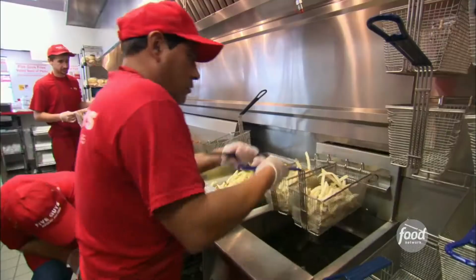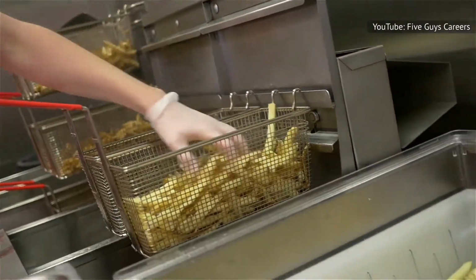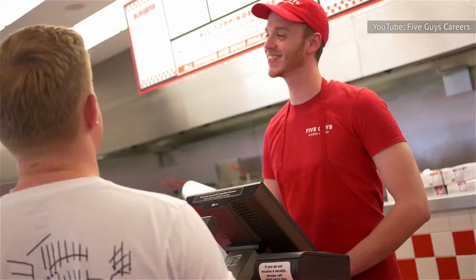The thinly sliced potatoes spend about 2 minutes in their initial oil bath before being removed and transferred to a second batch of oil, where the frying process is completed. When the Five Guys fries have completed their second round in the deep fryer, the excess oil is removed by shaking the fry basket exactly 15 times.